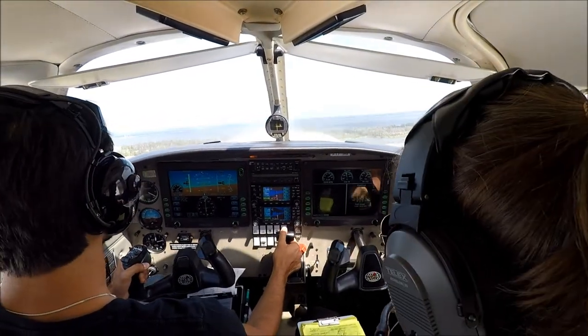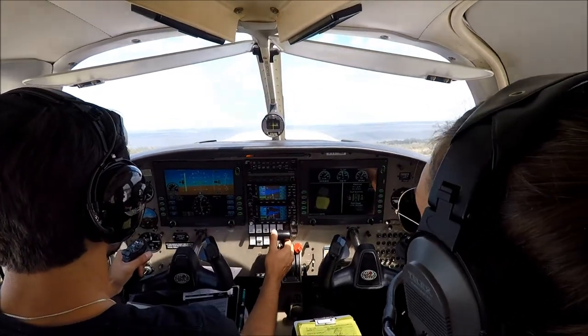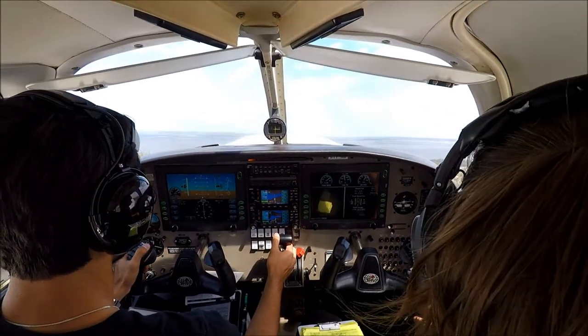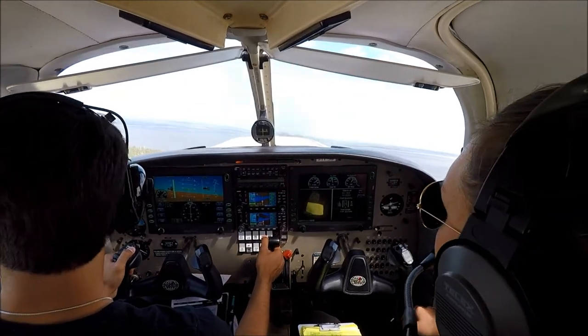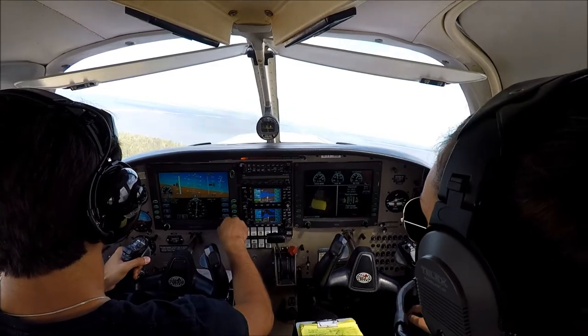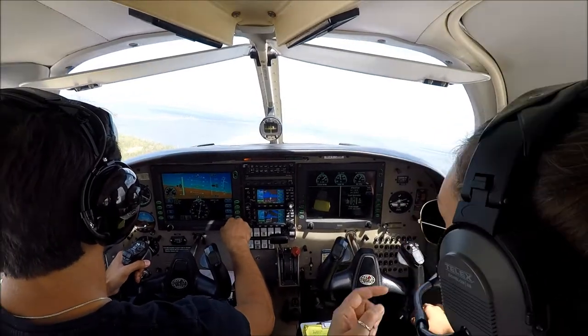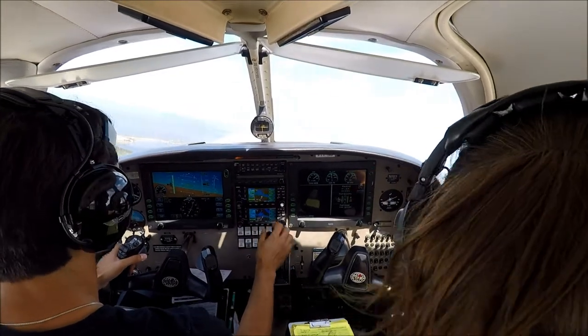639 Foxtrot Tango, when able, you can make that left turn now 340, contact Orlando departure. Left turn 340 and contact Orlando departure, Cherokee 639 Foxtrot Tango. You would normally execute the climb out at your 700 or your 500 feet, but since they gave us runway heading. Yep.